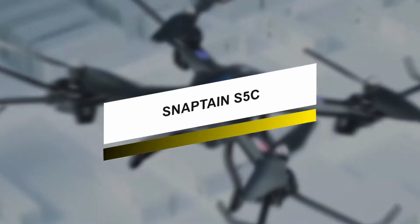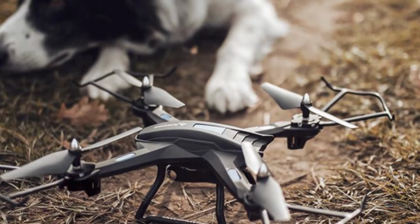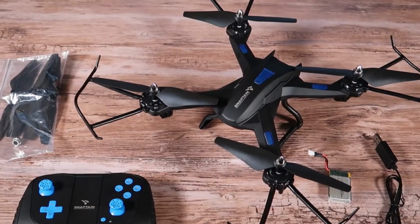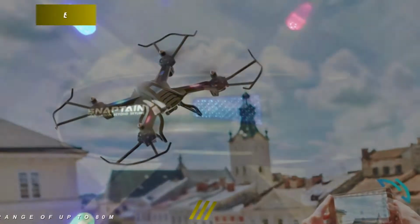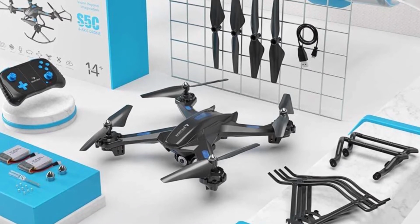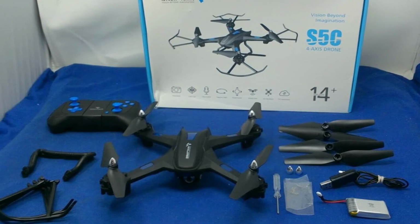This Snaptain S5C provides video transmission within a range of up to 80 meters. It can edit and upload your videos instantly on social media, by iPhone, or a 1080p video transmission signal, up to a scale of 80 meters for allowing you to fly farther. And it can also edit HD footage and directly upload it to social media from your iPhone or iPad. Plus, its protective propeller guards ensure a safe flight. And its high-quality ABS material frees your worries of a sudden shock or drop.